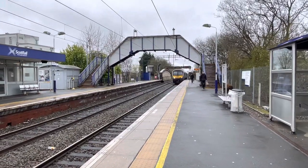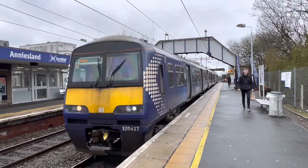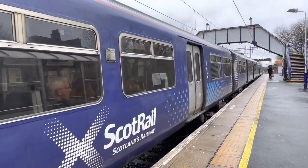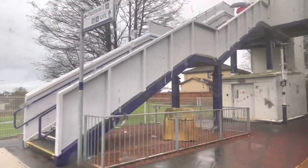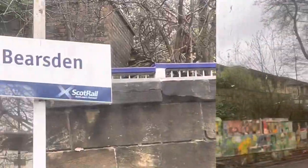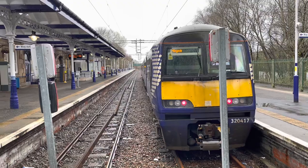Right, so this is our train. 324.17 from Springburn to Milngavie. I think it's going to work for the next train. What in Westerton? Right, so we're now at Milngavie. We're going to get 324.17 back to Partick.